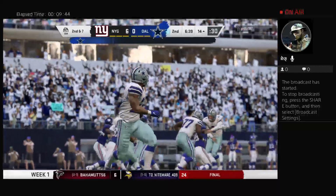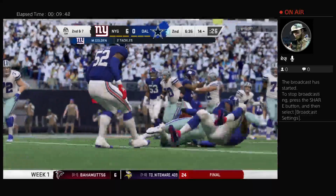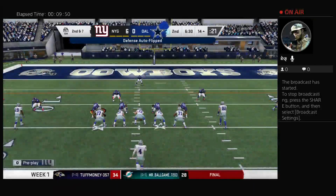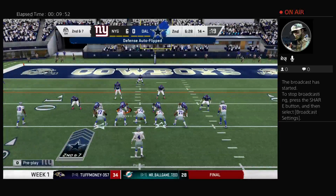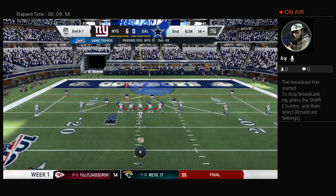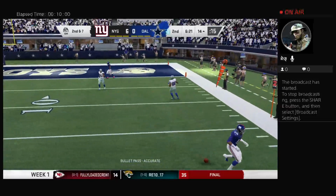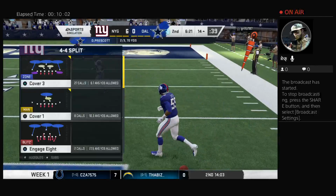At the 14-yard line. That 1st down completion only netted him 3. 2nd and 7. Here's Prescott. And his pass incomplete.